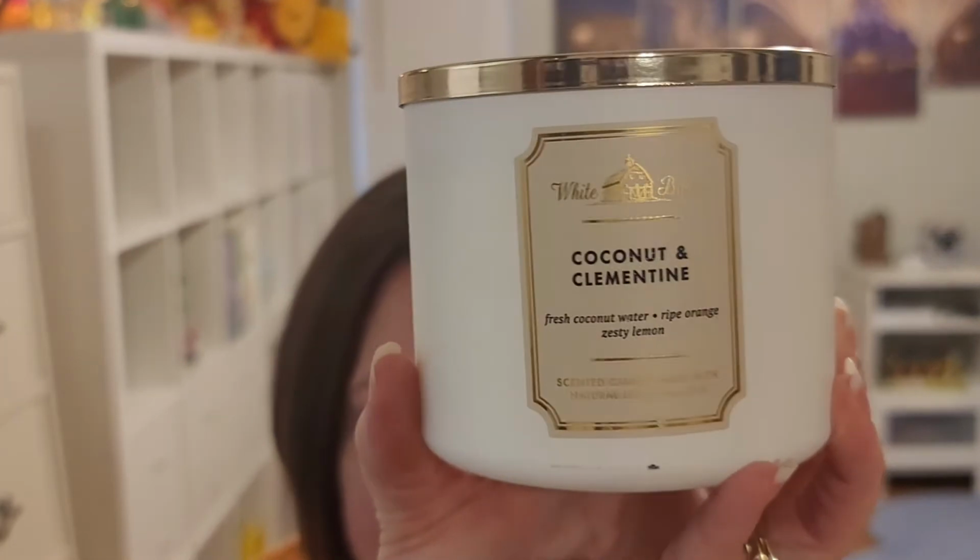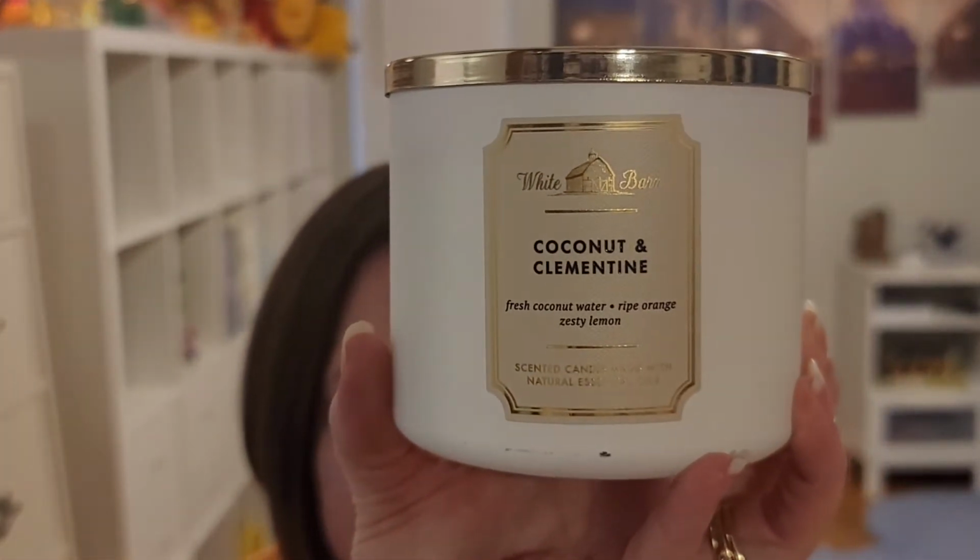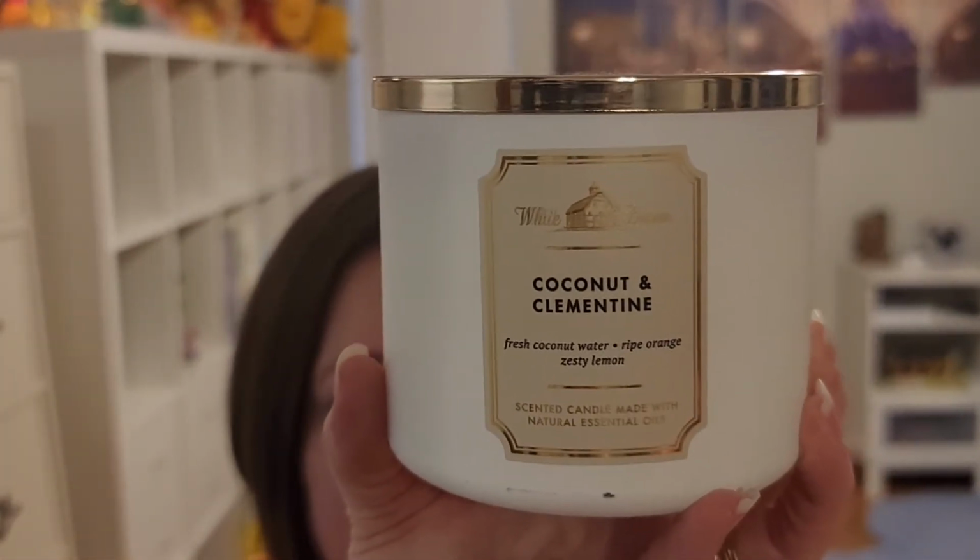Coconut and Clementine. Let me know if you didn't see any of these in your store. It's really strange to me. I don't remember seeing this one in my local store at any point.